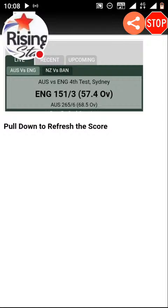65 gone in England's second innings. Their target, in theory, was 388. Their job's to try and bat out the rest of today to draw the Test match. They're 4 for 174. Stokes 46, Bairstow on 10.